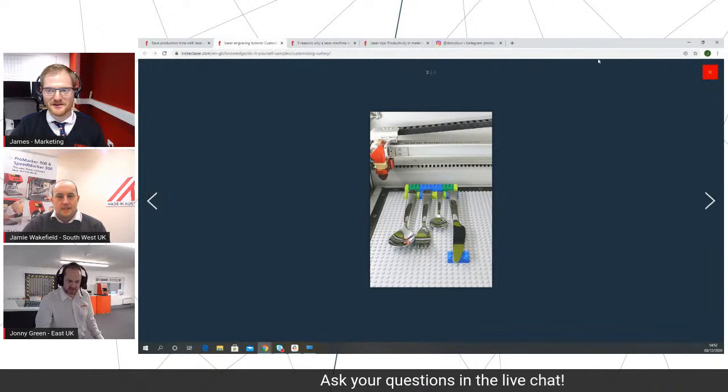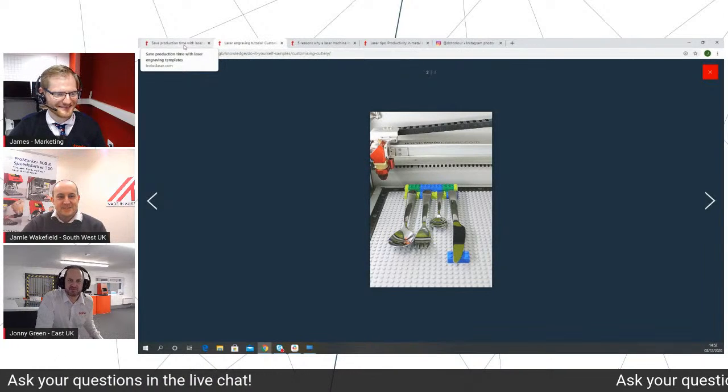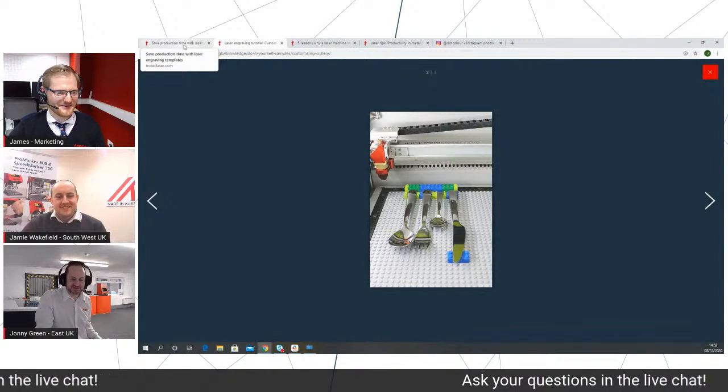Exactly, and of course you can have a bit of fun with it afterwards, like the classic acrylic jig. More Lego is never a bad thing. It's always to be encouraged.